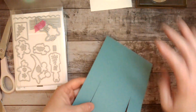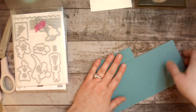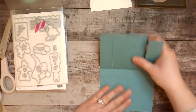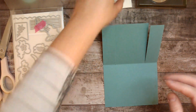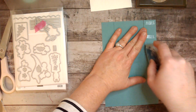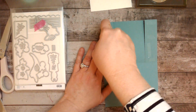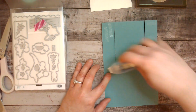So the Stampin' Up! Trimmer is fantastic. I didn't get it right away and was using a different brand. And then once I started making cards that had a lot of score lines, I realized how good it would be to have the paper trimmer with a score line right on the same track. Yes, there are times that I do cut when I mean to score, but most of the time I do pretty good.